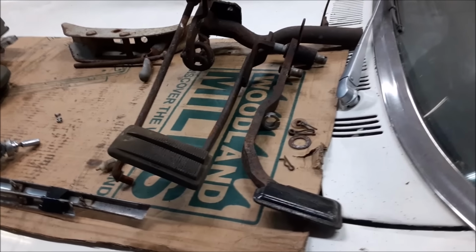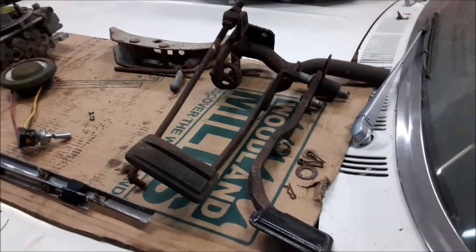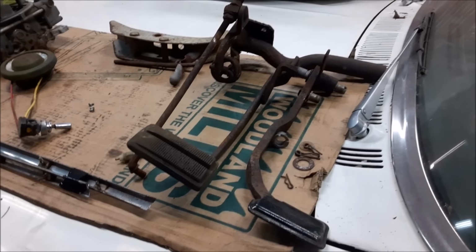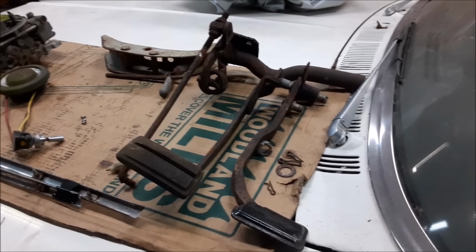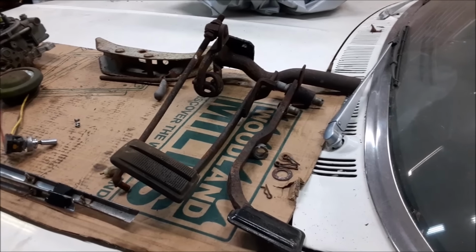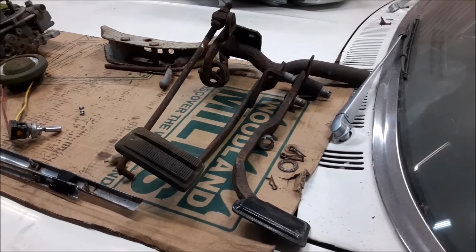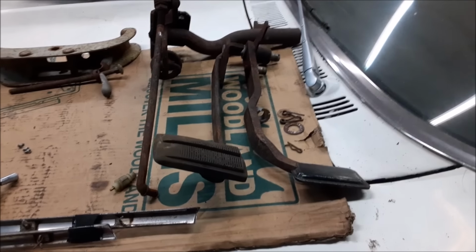Well, you know what? There was piles of 65 through 68 Fords in there. I looked in every single one of them. And this was the only set that I found. It was from that blue 67 Ford post car that I showed you. And it had a 289 with a 3 on the tree, right? That's perfect. Man, I've been looking for that for a long time.